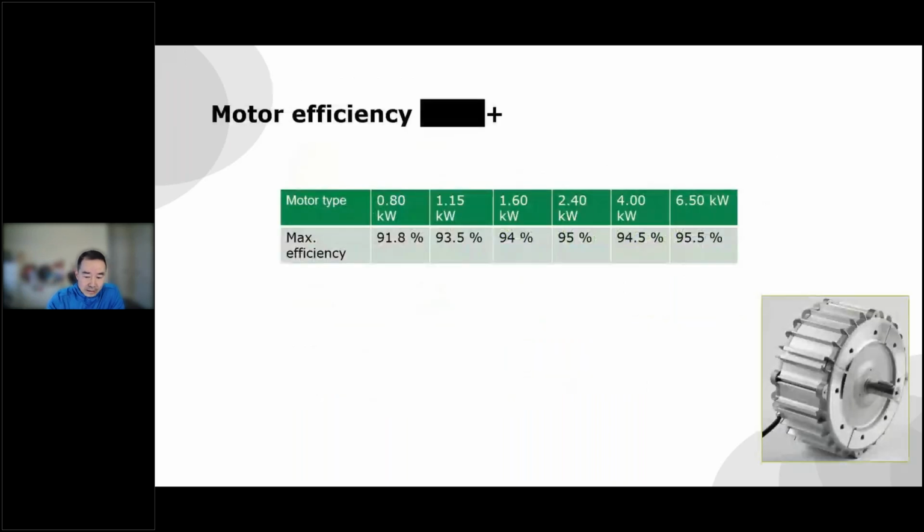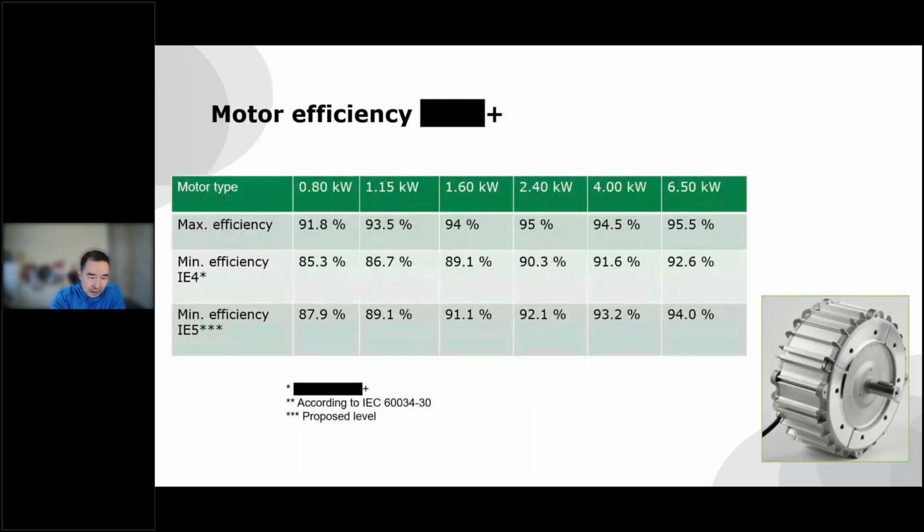But on the other hand, there are some European standards. The one at the bottom is what they are proposing for the future minimum efficiency for the future IE5 that has not been on the street yet, but you can see they are pretty close to the upper limit. That basically verifies the conclusion we just drew, that it's very difficult to further improve the efficiency of the fan.